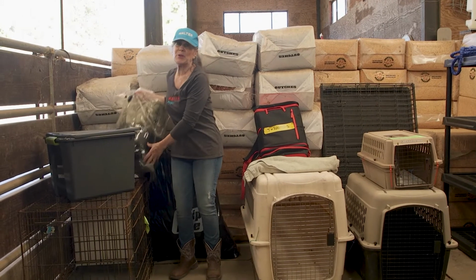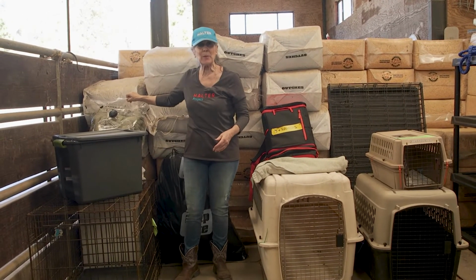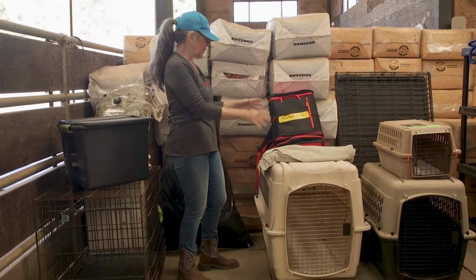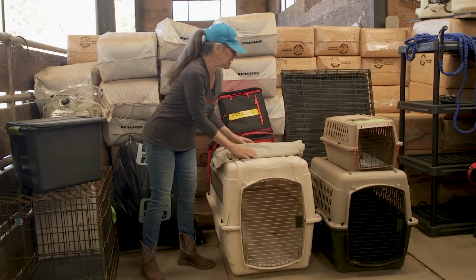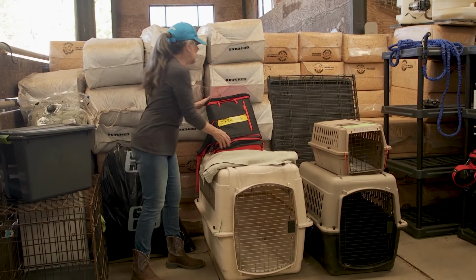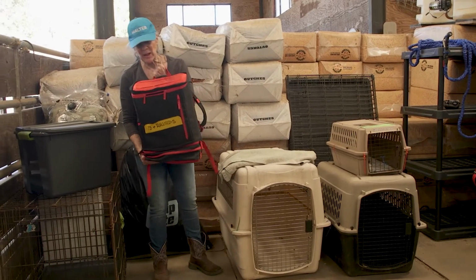Down here, we try to always have extra dog beds. Keep them in big plastic Ziploc bags, so if one gets soiled, they have a fresh one. Moving in this direction, we've got extra crates. We've got a towel to keep somebody comfy and quiet. I have a book bag. I love these things. So this is my grab and go.